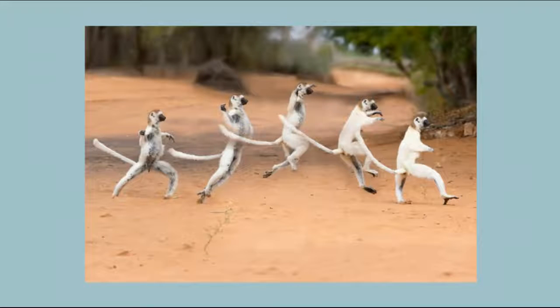Sifakas are vertical climbers and leapers, which is reflected in their anatomy. They have extremely long and strong legs, letting them leap up to 30 feet. And they also have shortened front limbs, which are specialized to help reduce broken bones when landing. Although arboreal, they are capable of bipedal movement across ground.